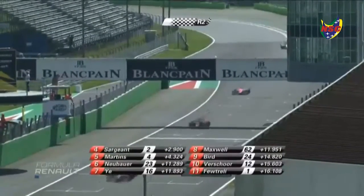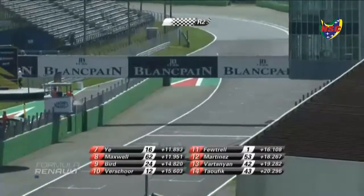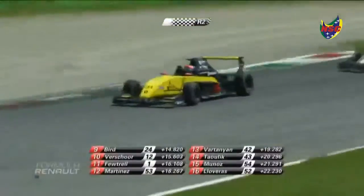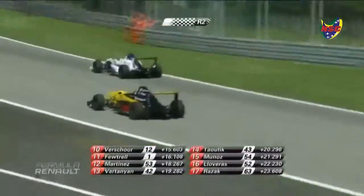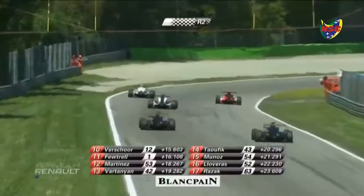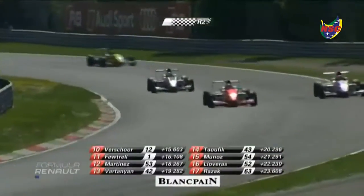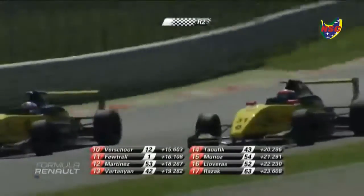One of the most consistent drivers in the championship. Bird got through at the end to 9th place. So first points for Bird. Verschoor dropped to 10th place, and Max Fewtrell did not score points. He was 11th, just outside the points. And an absolutely devastating weekend for him, really, given how well he went at Paul Ricard. 2 poles, a win, a 2nd, but 0 points here this weekend.